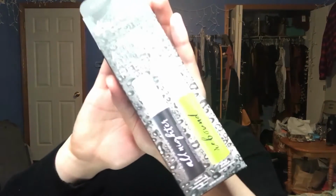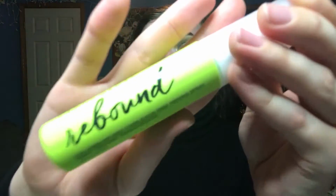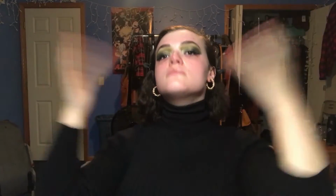So I bought this at Marshalls a little bit ago. It's been a while because this was filmed in December, but it comes with two setting sprays. The first one I'm using is the Urban Decay Rebound Collagen Infused Complexion Prep Priming Spray. Wow, that's a really long name. So yeah, I guess it's just a priming spray.